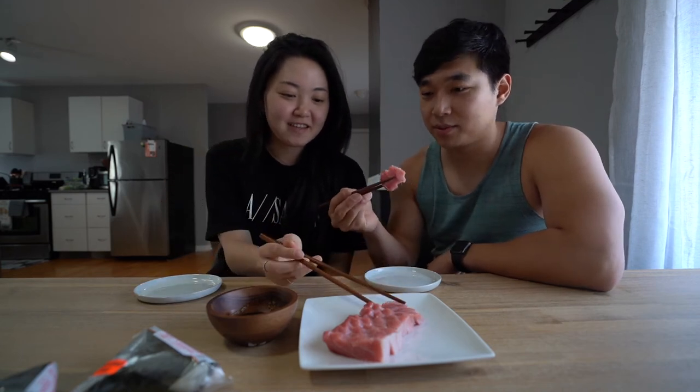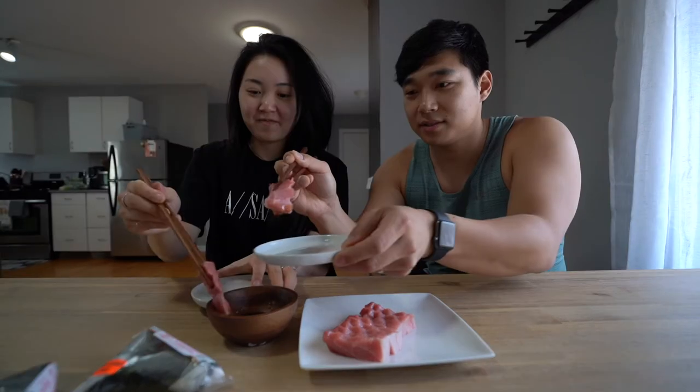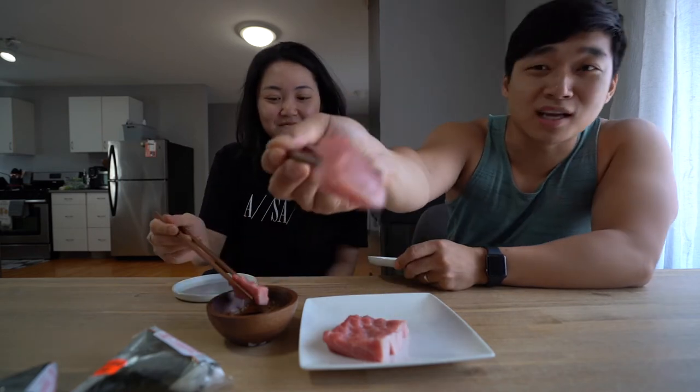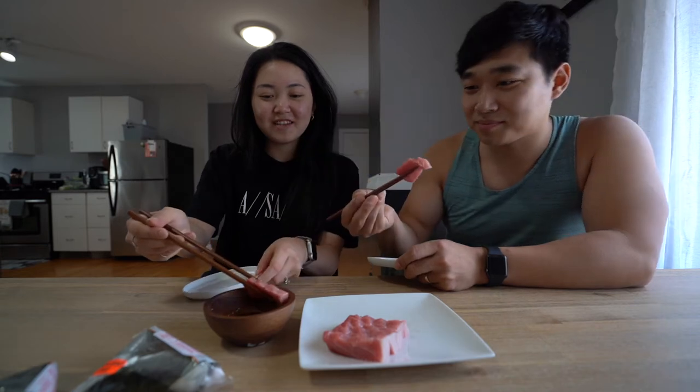Bluefin belly tuna taste test. I'm gonna do it with some wasabi this time. That's how YouTubers do it. John? Oh! Oh my god! What the? Look how it's separating. I don't know if the camera can see that, but God bless. It's so good. It's like not too oily.